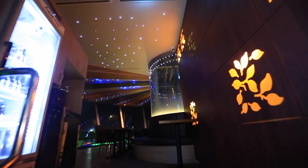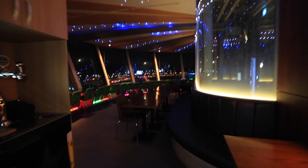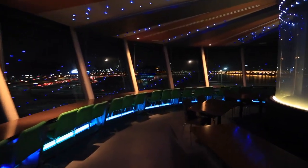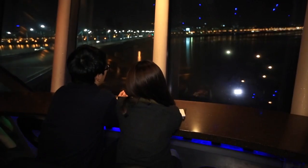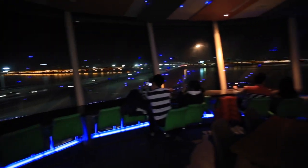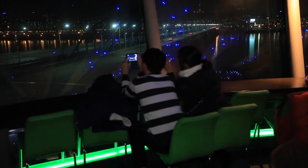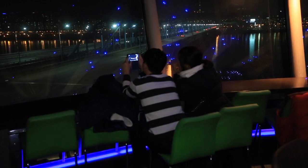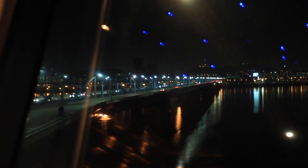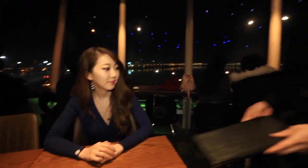The interior definitely is pimpin'. Looking like a club. I'm looking for the dance floor. I would love to live here if I could. It looks very cool, with changing LED lights and an awesome 360 view of Seoul City. With this romantic atmosphere, couples are bound to enjoy themselves. So let's see what they serve right here at Cloud Cafe.